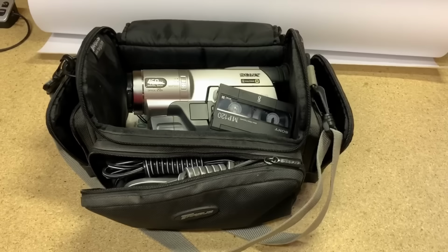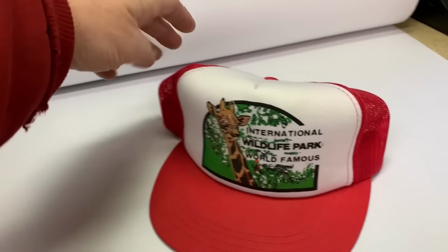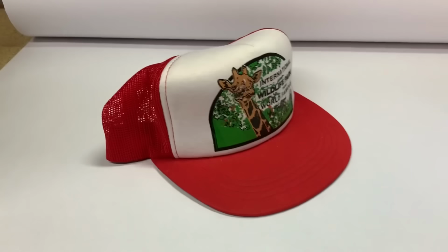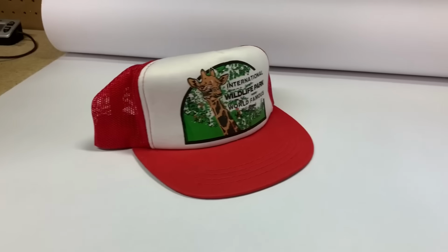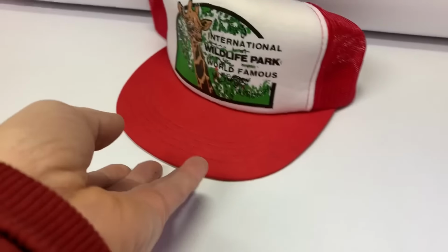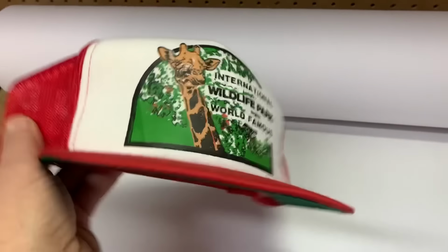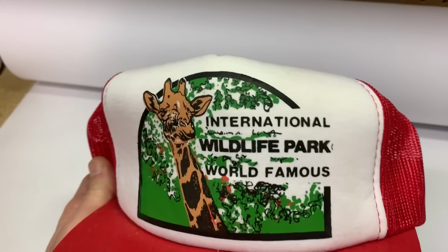I was informed by my buyer, after accepting the offer on this hat, and he paid, that this hat is dope. Maybe that's what's missing in the snapback hat titles, is the word dope. I think this park is in Dallas, Texas, or it was. I'm not sure that it's still around. Nice trucker hat.